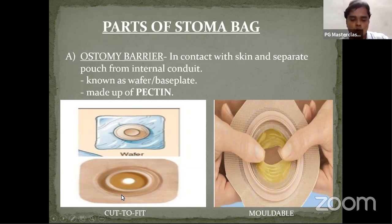Wafer can be of two types. One is cut to fit. We can cut the wafer according to the size of the stoma, and second is the moldable wafer. In this, we don't have to cut the wafer. We just have to mold it into different forms, because with time, a person's stoma changes its size. If the patient gains weight, then the stoma size also changes. So we can mold according to the patient's stoma, sir.